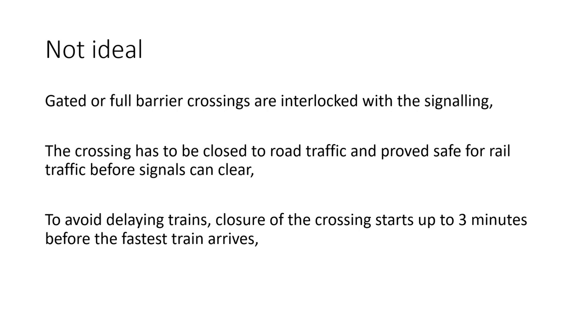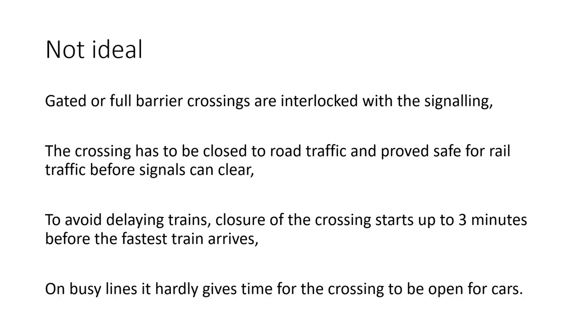So to avoid delaying trains, we would normally start closing the crossing up to 3 minutes before the faster train could arrive. Obviously, if the train coming is slower, it's going to take even longer. And on busy lines where there are a lot of trains, that hardly gives time for the crossing to be open for cars at all. And then you get frustration, people jumping the lights, people pushing through the barriers. So how about we provide clear stop lights?